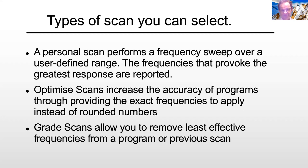And then there's the grade scan, which helps you to work out which particular frequencies are most relevant to you. So if there's a list of, let's say, 100 frequencies, and you want the 10 or 20 most effective ones for you, you can then select those and essentially discard the rest to make sure you've got a more targeted, precise frequency set for the purposes of helping to address your problems. So look at this screen for a moment and just think about how you could incorporate these different types of scan into your life.